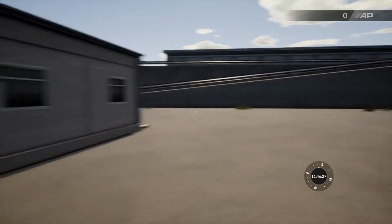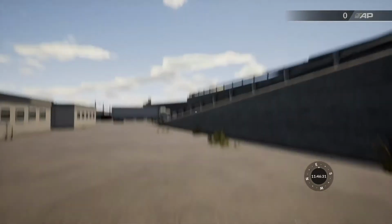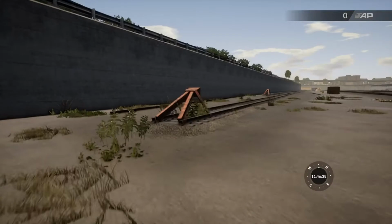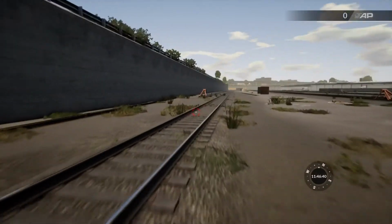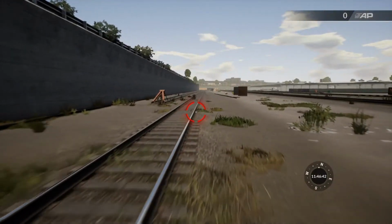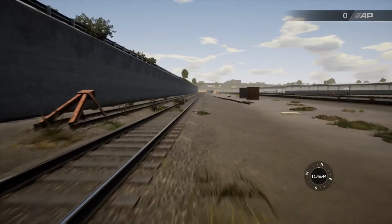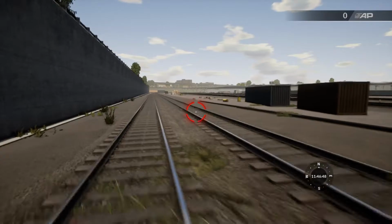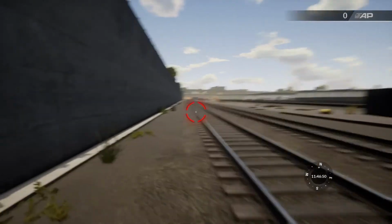But I think that's it, isn't it? Because I'm trying to go up towards that ramp there, but I can't. It's only allowing me to go down to here. So no, there's nothing down here. So it's just a quick exploration of the yard, really. I don't think there is any scenarios or switching that you can actually do down here. So yeah, that's a bit annoying.